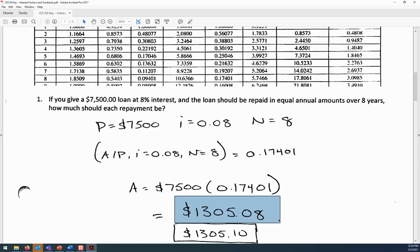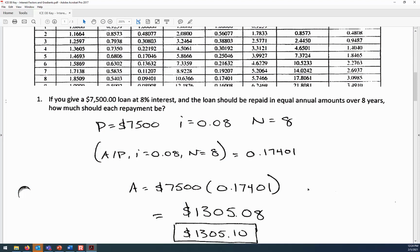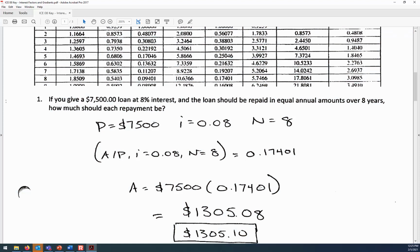And so your calculator is going to say 1,305.08 cents. But for complete accuracy, we have to round off to the same number of significant digits as we had in our factor. So our factor had 1, 2, 3, 4, 5 digits, which means we can only know accurately 1, 2, 3, 4, 5. So 1,305.10 is what we would say. Each repayment should be 1,305.10.